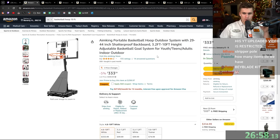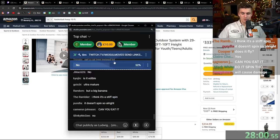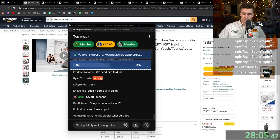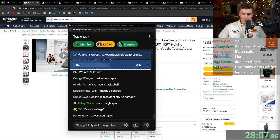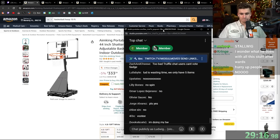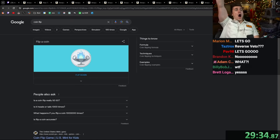Portable basketball hoop outdoor system with 29 to 44 inch shatterproof backboard, 3.2 to 10 feet height adjustable. It'd be good for business meetings because then I could challenge whoever I'm having a meeting with to a basketball one-on-one. And if I win, we do the deal. And if I lose, we don't do the deal. It is a no, but this is the first time I've ever done this in my life. I'm going to veto. It's a reverse veto. If I win, I get it. If I lose, I don't get it. Tails. Woo! Let's go!